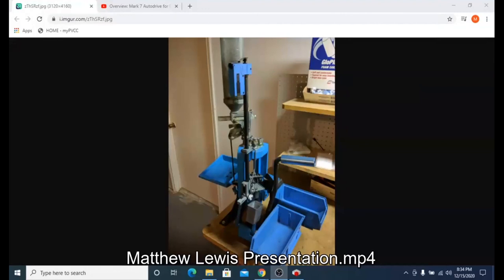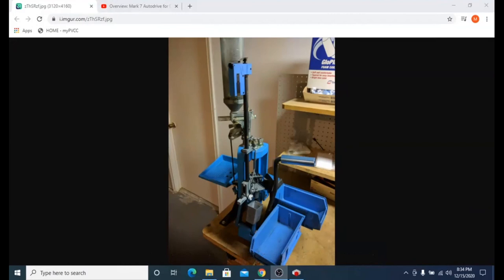Hello everyone, my name is Matt Lewis. This is my final project for ELE 239 programmable controllers. For my final project, I decided to try to automate a reloading press, and this is just a simulation. I actually do this in person. But I have a reloading press similar to what you see right here.